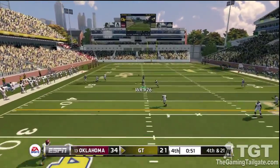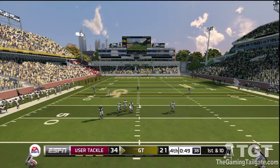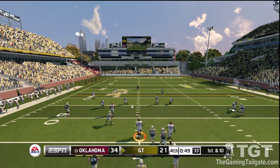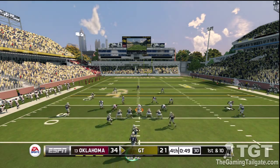He's got to throw it in a hurry. He airs it out, and he's hit immediately. He found his halfback and turned it into a big gain. This kid is a very versatile back. He can run the ball, he can make the catch, but what you don't notice is his blocking. This guy's just an all-around player.